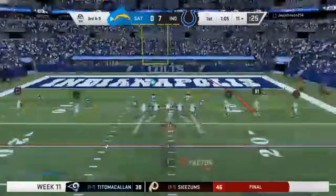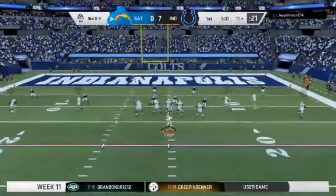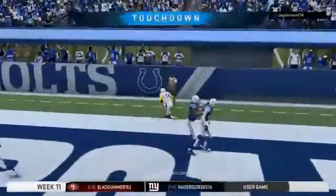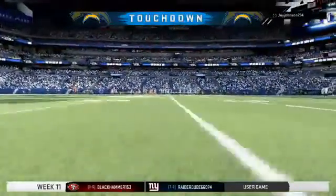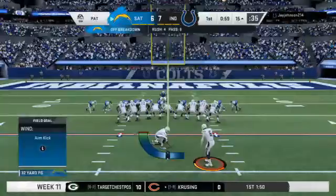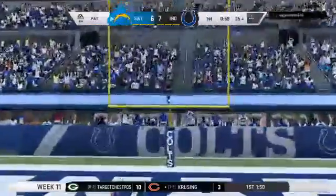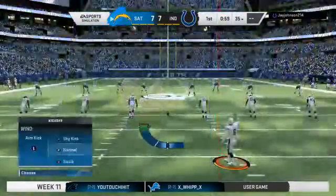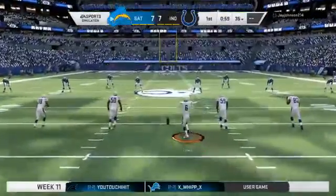And on 3rd down, a nickel formation here defensively. He'll look to throw, and this will be caught in the end zone for a Chargers touchdown. An 11-yard touchdown as his guys are on the board here in this first quarter. The extra point is right down the middle, and we are tied at 7. So all even at 7 now as they kick it away.